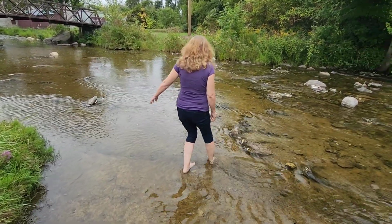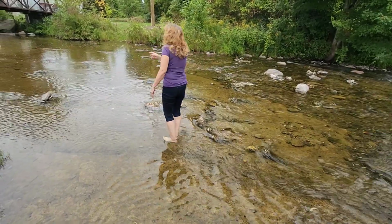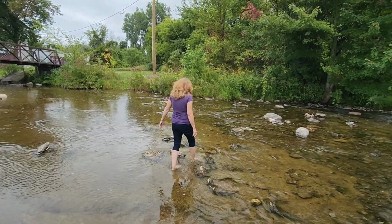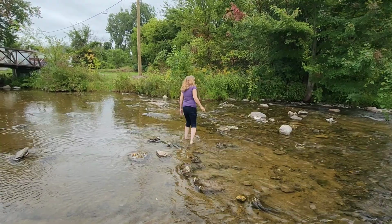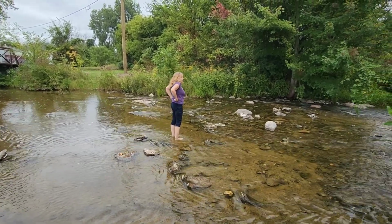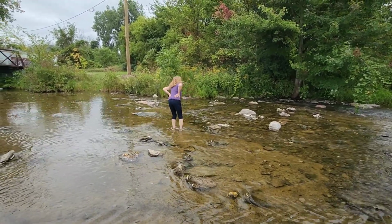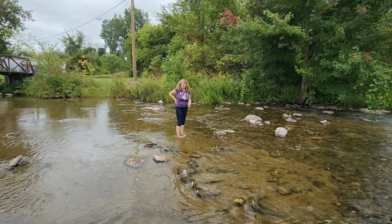Let's see how far you can go, hon. Oh, this is a good view here. Here you go on the camera. I wanted to see where it went. Goes to Lake Ontario, hon. You could walk down there. You can't see where it goes.